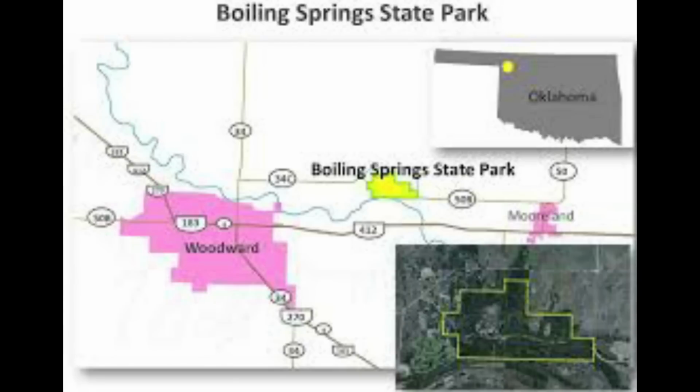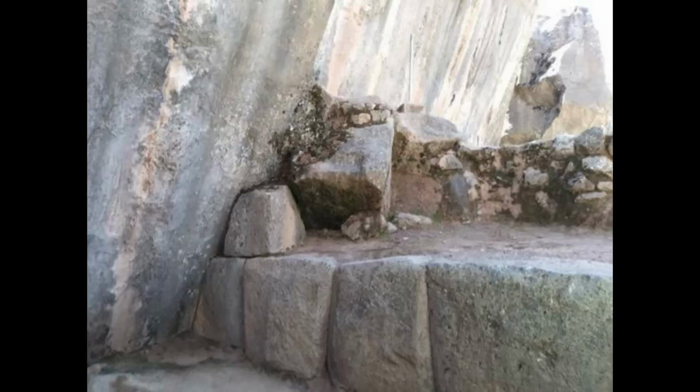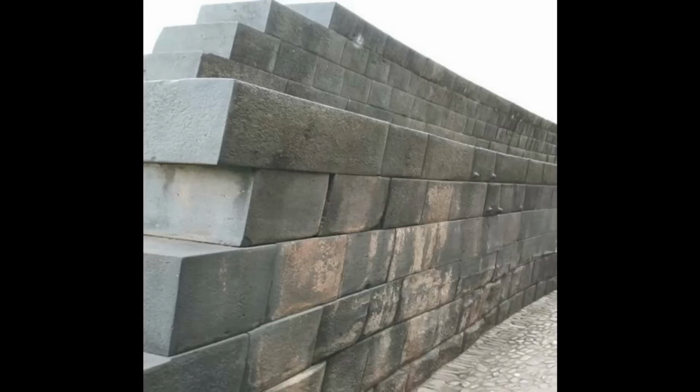When I drove to Woodward, I stopped by Boiling Springs State Park, located east of Woodward, between Woodward and Moreland. I took these pictures of large white, pink, and gray cut stone blocks on the state park grounds when I visited there. Then, after a trip I took to Cusco in Peru in 2018, I trotted out the photos of Boiling Springs State Park and saw white, pink, and gray granite stone material there, similar to what I saw in Peru, like at Kenco, just outside of Cusco, and at the Coricancha in Cusco.